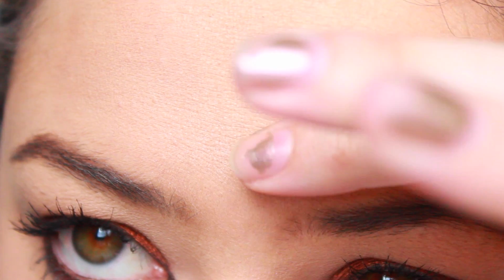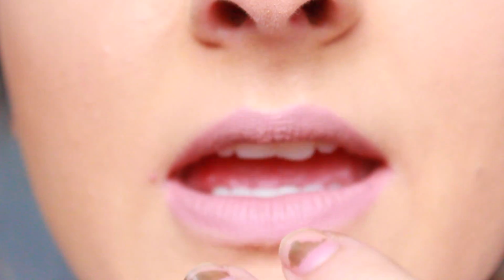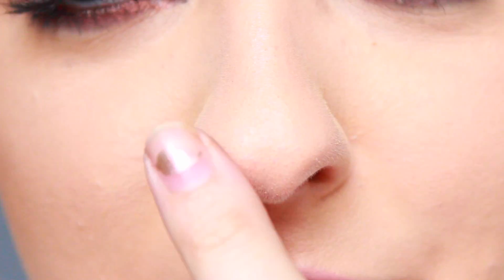And my forehead. Here's the other cheek. A little bit tacky. A little bit tacky. I've got my heater on, so it is hot in this room. Yeah. And there's my nose. My nose looks good. So yeah, that is my 3-hour, 4-hour, 5-hour, I don't know, my update. I really like it. This is really pretty.